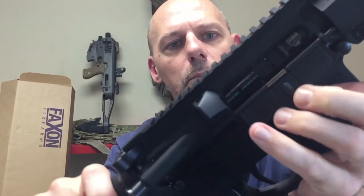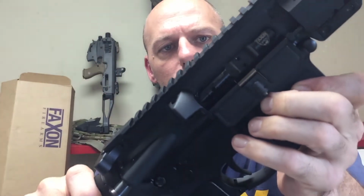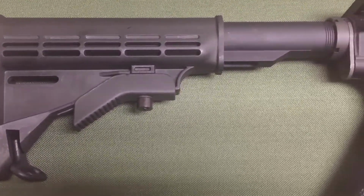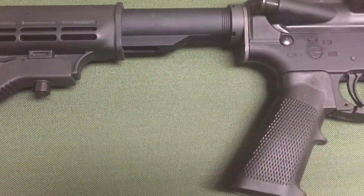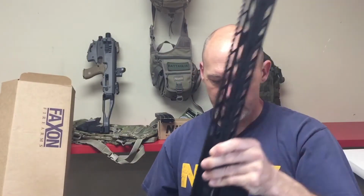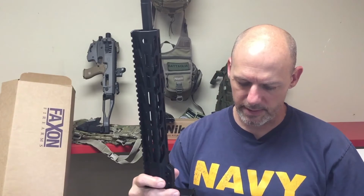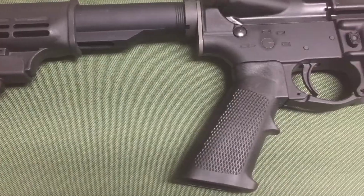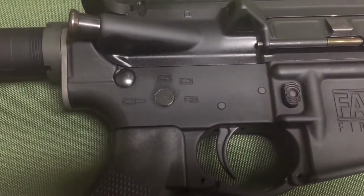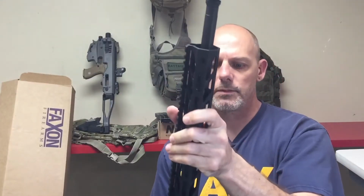And the bolt carrier group looks good as well. Again, we'll see how they function. But everything looks really, really good on this rifle. It's got your standard M4 stock. I may upgrade that to a Magpul stock. I haven't decided. I'll see after shooting it and how comfortable or uncomfortable it is. Has the A2 pistol grip on it, and the A2 birdcage flash hider as well.